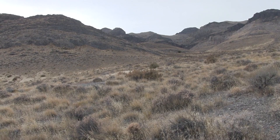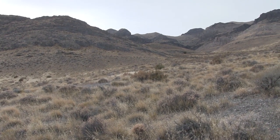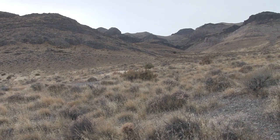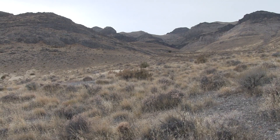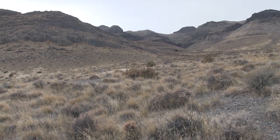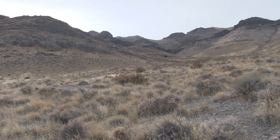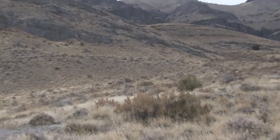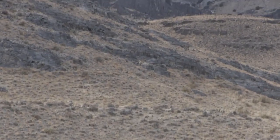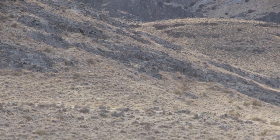Okay, we're making an approach on them sheep. They're just right over that hill. We've cut the distance about 1,000 yards. So a little bit of steep terrain, winds in our favor. Just on the other side of this hill is where they should be.